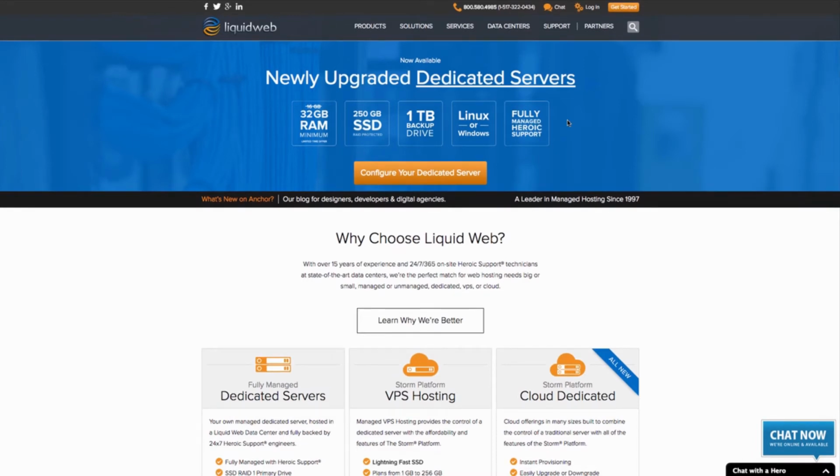I use Liquid Web for my dedicated hosting. It costs me $165 per month, and I've been using them now for the last probably 3-4 years. They're a really good solution, and they're really good if you are handling a lot of traffic. For example, when we do a product launch, we may get up to 50,000 visitors.